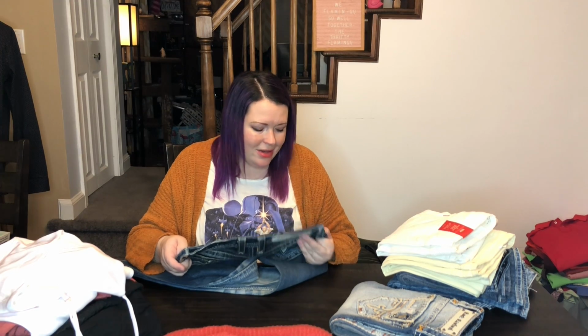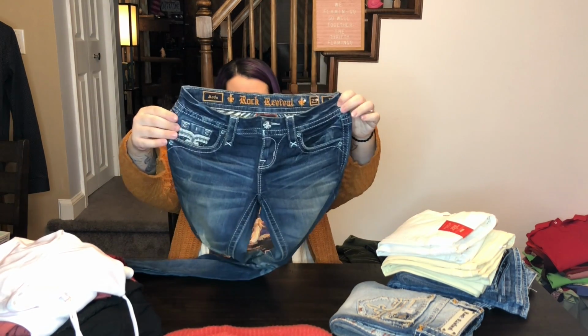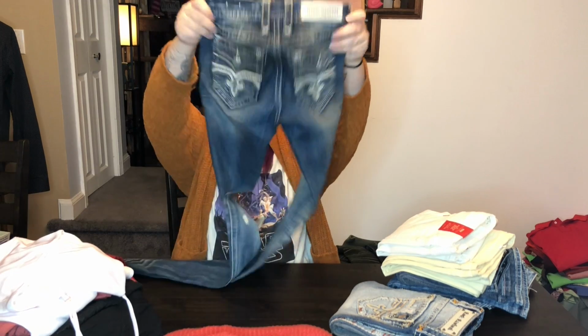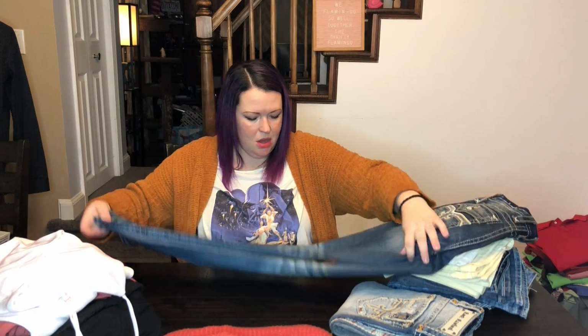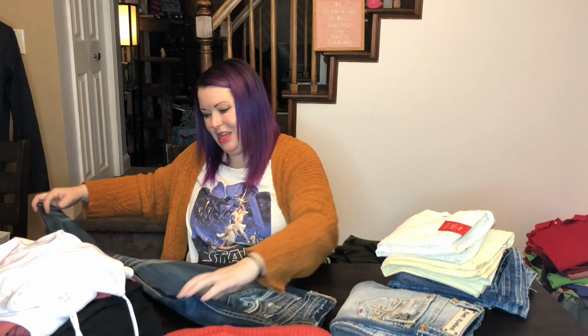Easy. I have sold new Rock Revivals for $100. So I saw these and I'm like, well worth my $5.99 investment. Now these are the Arda boot, A-R-D-A. I think it just has to do with the wash, because it's still a boot cut. It still says boot. You notice how these are darker, a dark wash, with the back pockets, heavy stitching, heavy distressing, really cool fading and whiskering. So this is why I'm really excited.